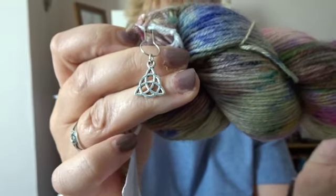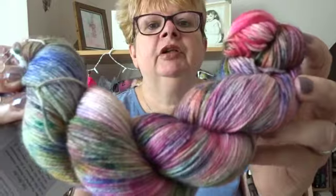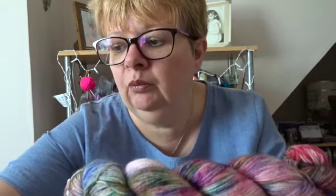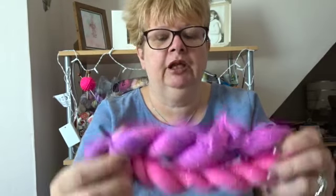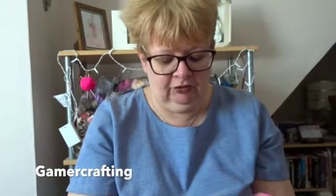You can see it most places, and it has various meanings. But this is absolutely beautiful. Now this, I have a project in mind for this, and I'm going to be teaming it with either one of these two, which I picked up from Gamer Crafting, who was also at the show. And again, I've got pictures of all of this that I'll put at the end. So I picked up these two minis from her, and I'm going to team it with one of them.